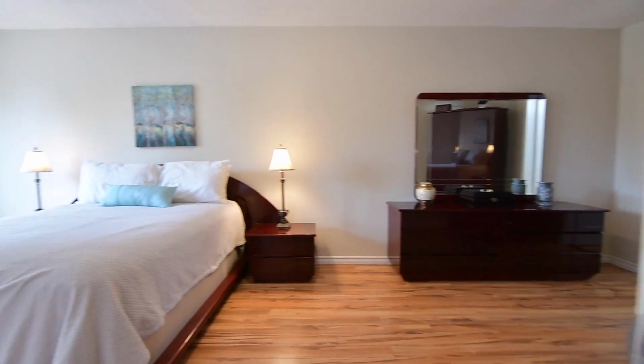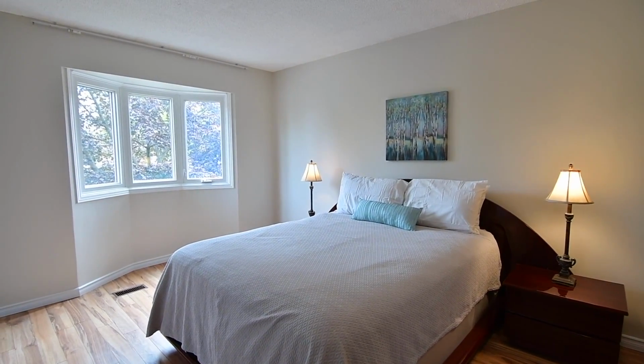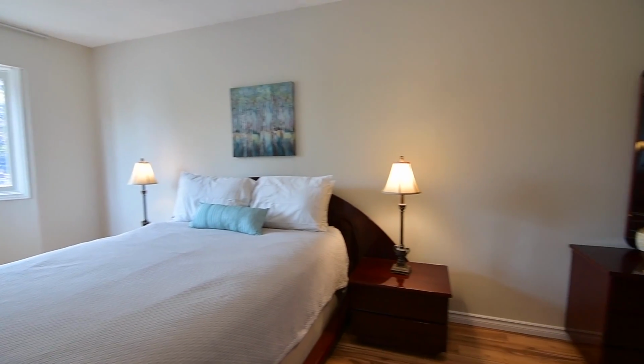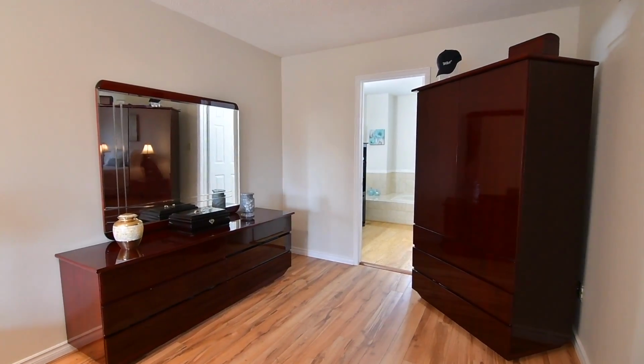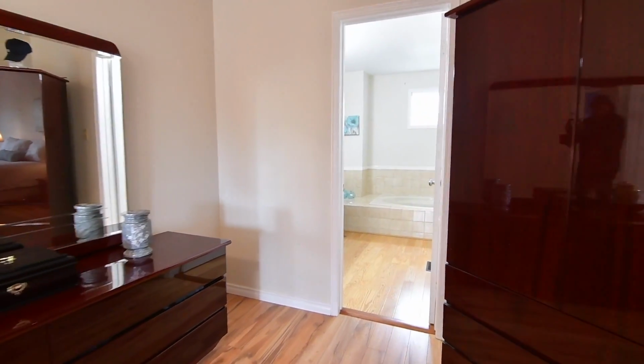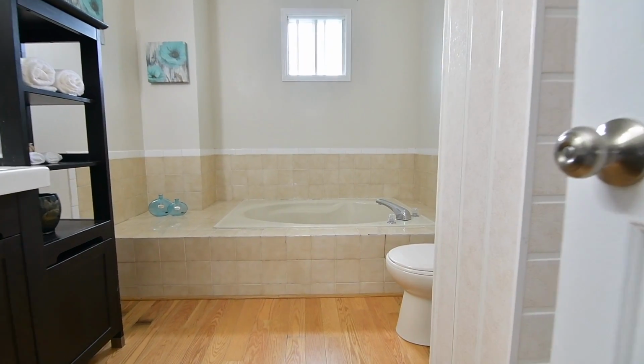The generously sized master bedroom is brightened with natural lighting through a bay window, has plenty of space for a sitting area, as well as his and her double closets. While its ensuite washroom features ceramics surrounding its soaker tub, a vanity with countertop basin, and a ceramic tiled walk-in shower.